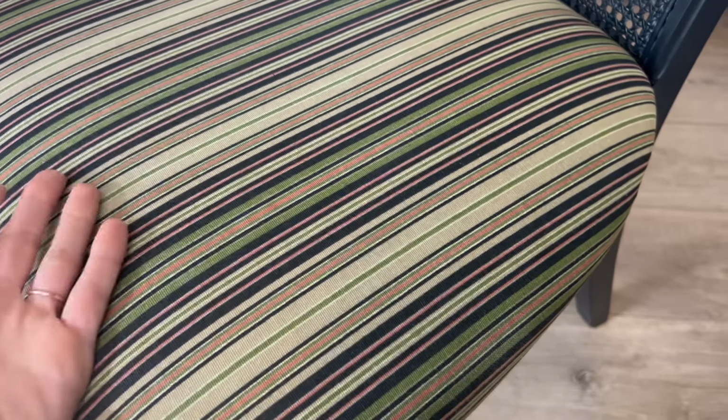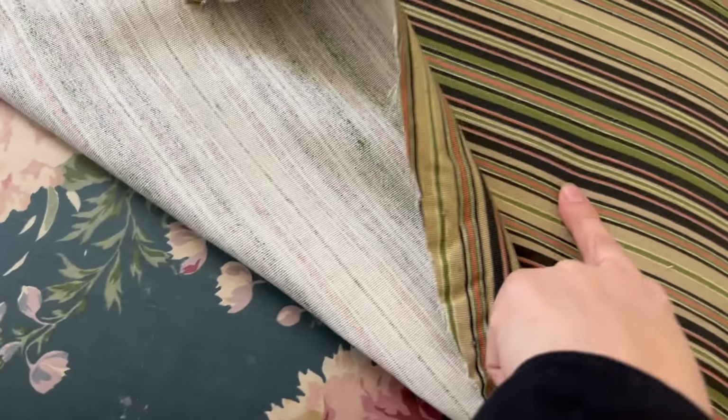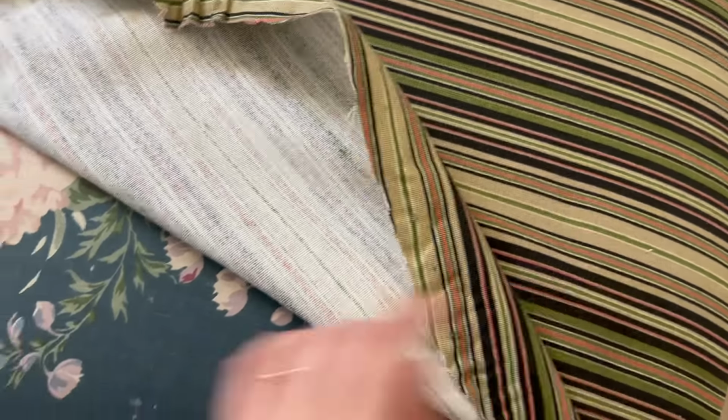Not that this fabric is even that bad, it's just not my style. So I'm just going to reupholster these chairs. So first thing I need to do is just remove this. It's definitely more my style than probably this one, but still not gonna work in the office space, so we'll have to remove this one.